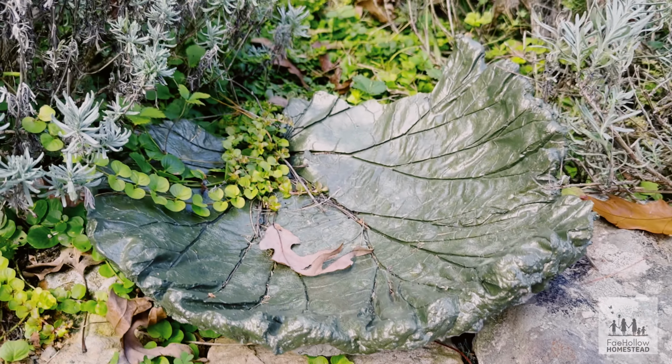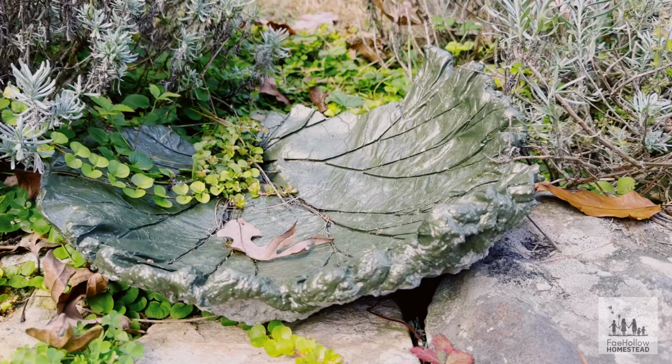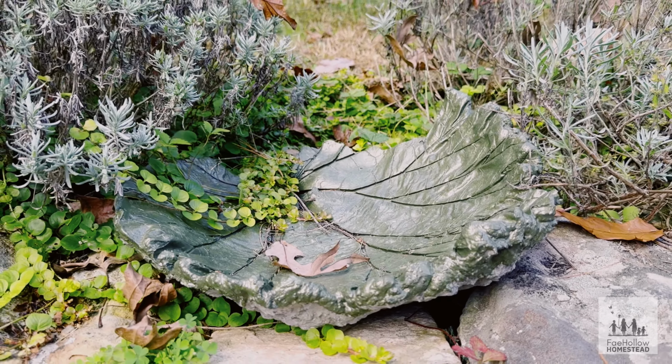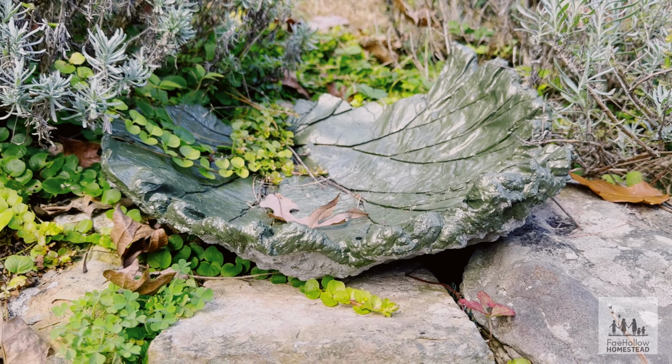I have built these, and I'm excited to start implementing them in my food forest. These are just cement leaves that my kids and I made by pouring cement over some elephant ears, letting it dry, and then sealing it after we take the leaf out. And so it creates this natural basin, and I'm going to put some rocks in there. Haven't done it yet, as you can see, and then fill it up with water.